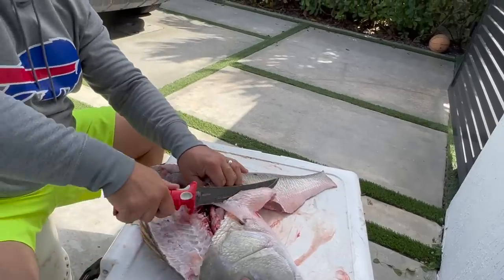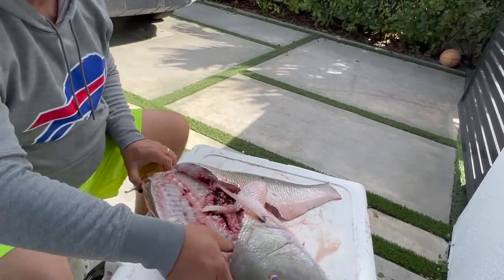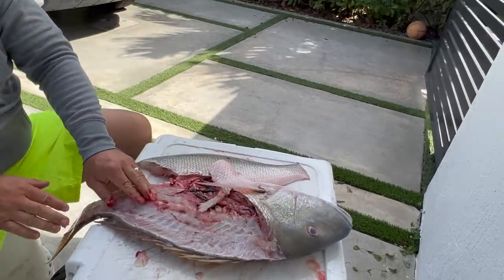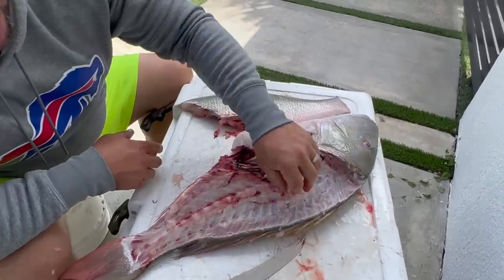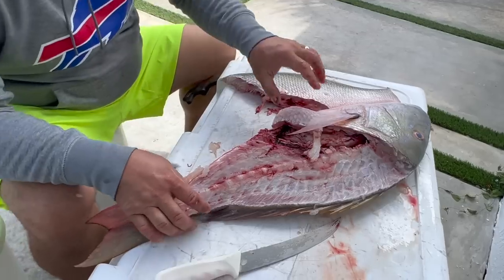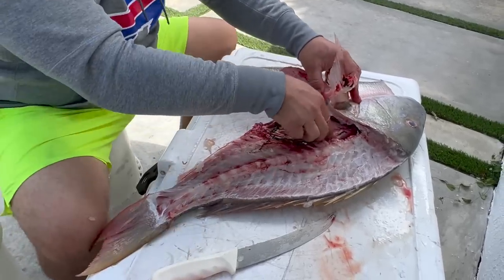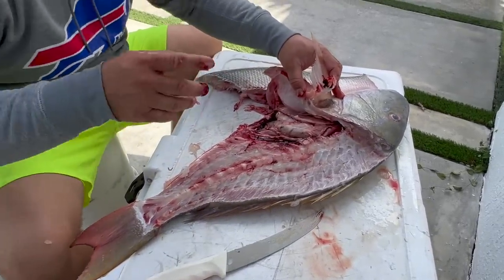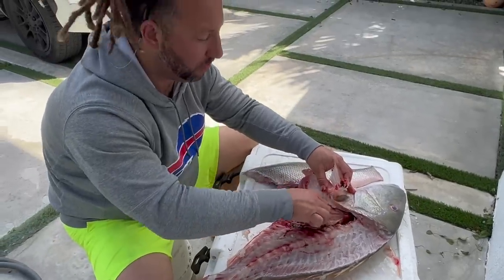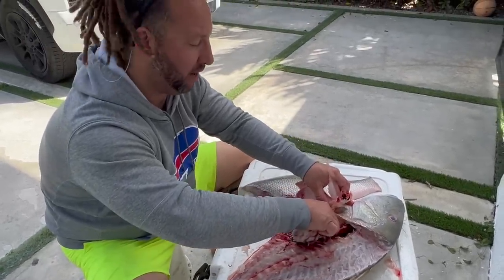Those ribs that get you, that's the hardest part. All right, look at that, clean fillet. Left a little sliver of meat there, but all in all, beautiful clean fillet, beautiful skeletal. Oh, let's see what was in his gullet. Feels like it's full of my chum. We chummed all those ballyhoos, remember? Hours before, we chummed all those ballyhoos, and now we're gonna see if it was paying off.